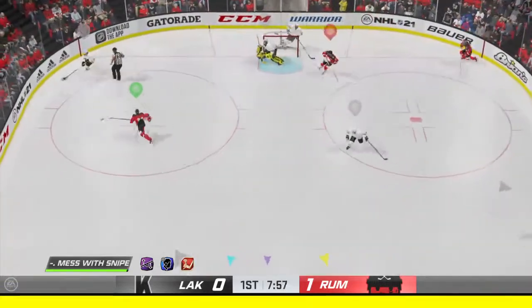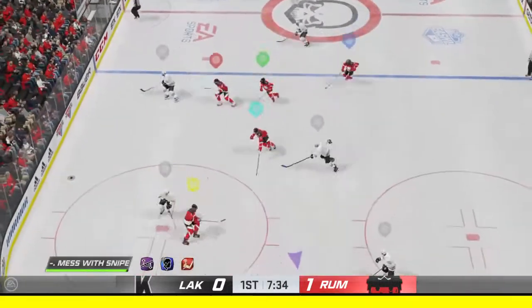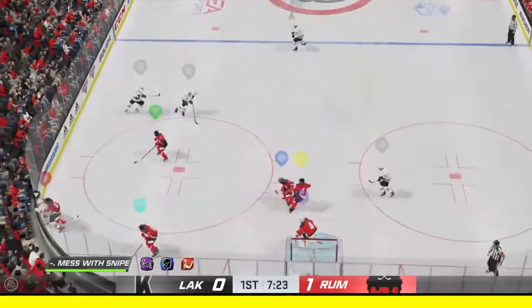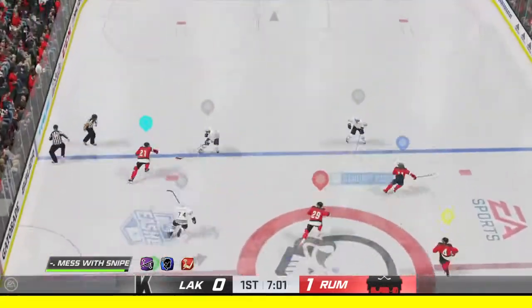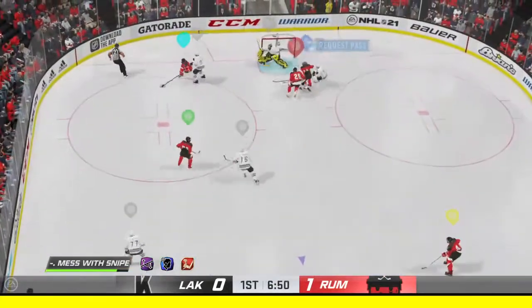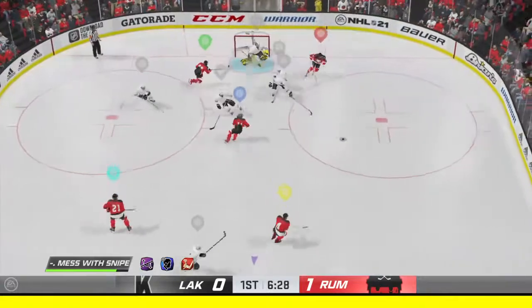Los Angeles has possession of it now. Frank's got it in the offensive end. Nice poke check. He almost lost it for a second there, but regains control of the puck. Into the offensive zone. And now it's over to Shepard. Oh, what a save in front!